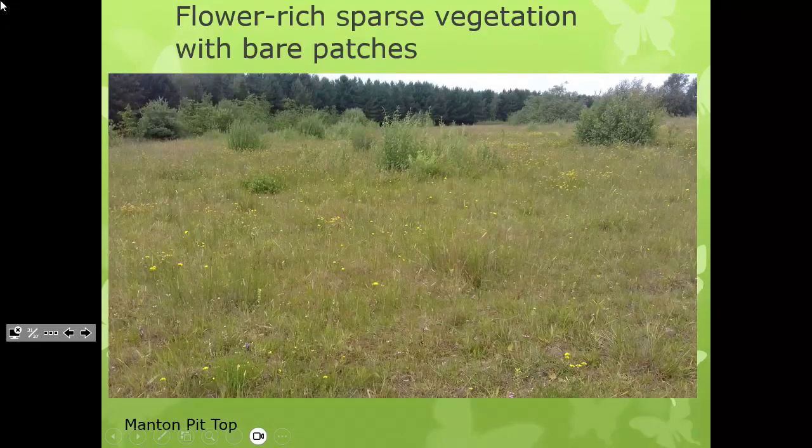A nice range of grasslands, a nice range of flowers and nectar, just a few bushes, not planted up with trees, bare patches, open, sunny, gets nice and hot in summer. That's where you will find good insects, good flies.